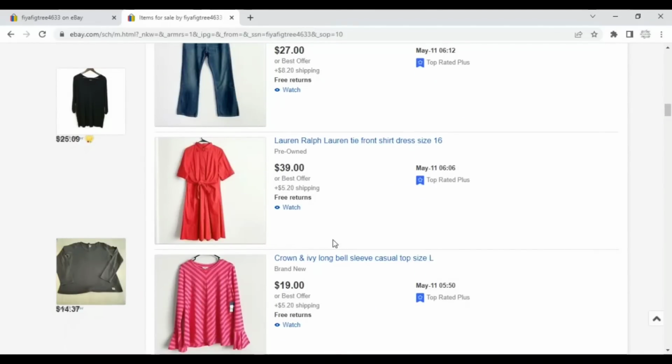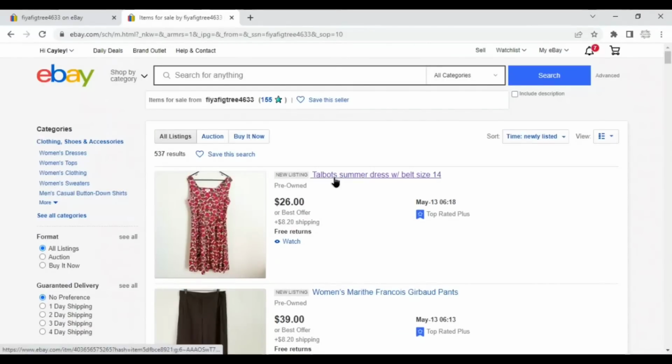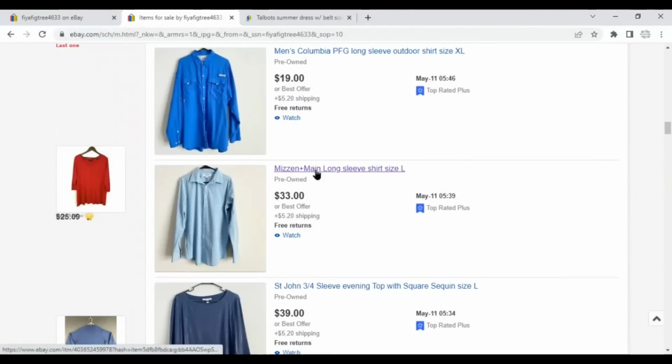Moving on from the titles, I went to look at your listing details. There were a couple I pulled up here. We'll pull up this Talbot's one. Let's pull up a men's item. How about this Mizzen and Main?